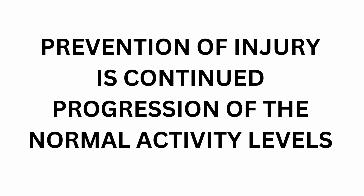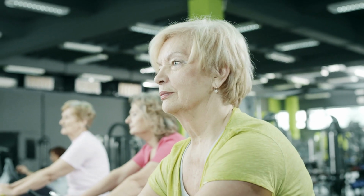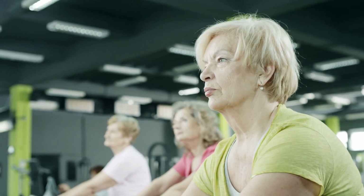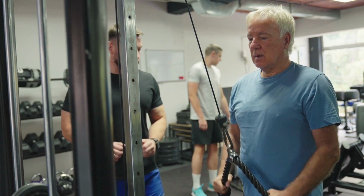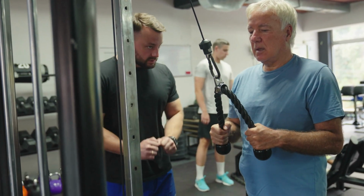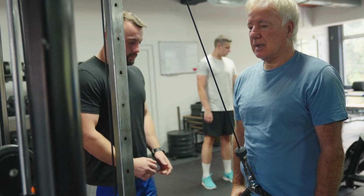So what does that comprise? So prevention of injury is continued progressions of the normal activity levels, making the exercises a little bit harder even than they would be in your typical activity. That way, if you're able to do things in a more challenging way, you're significantly less likely to wind up back at this first stage if we make sure we do a good job and take care of everything in terms of prevention of injury. So just wanted to walk you guys through that.